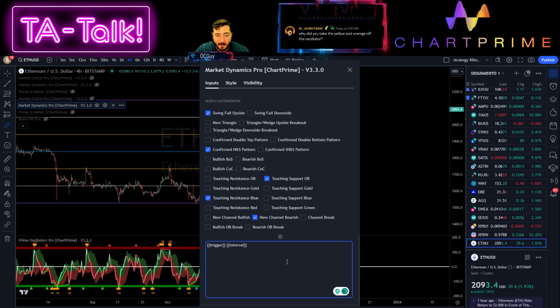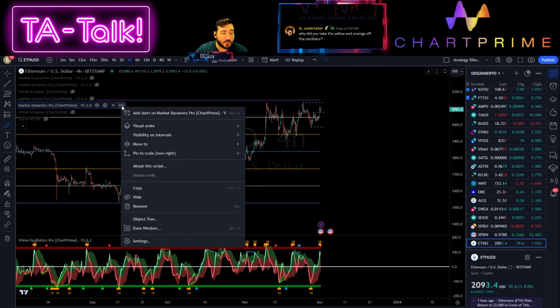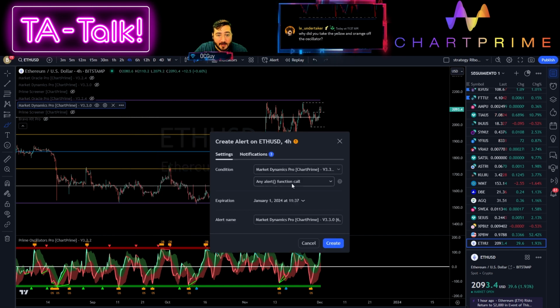Does that make sense? Then you're going to be adding your code here. It could be JSON, it could be related to your webhook, or anything that you want to send. Remember, this is part of TradingView, so TradingView will be pushing that code as a message. You need a way to read it. Then you click OK. Adding the alarm is as straightforward as going through the three dots, add the alarm, and make sure your any alert function call is selected. Then you confirm that the alerts you set are here with the function call, and then you just create it, and that's it.